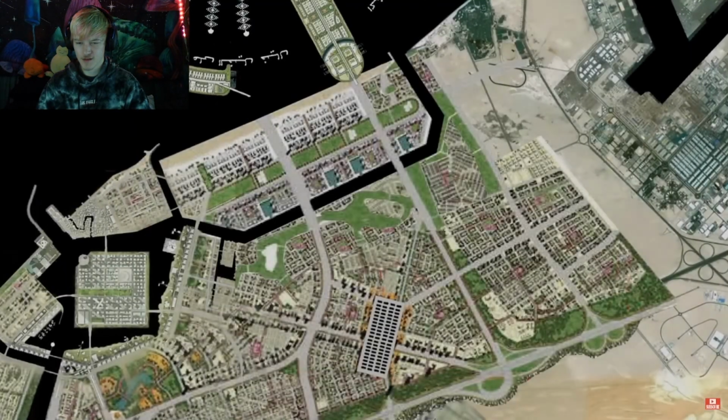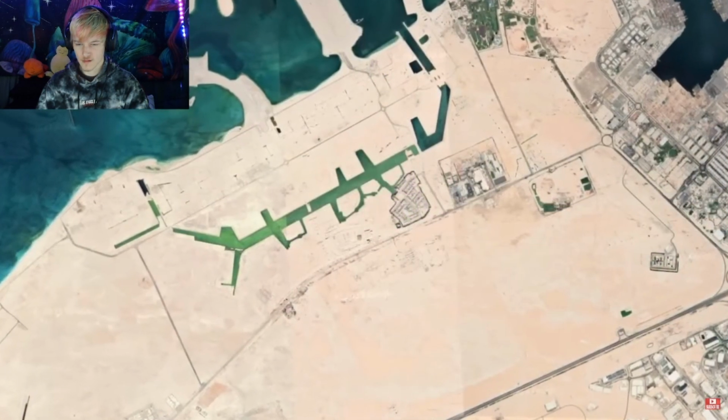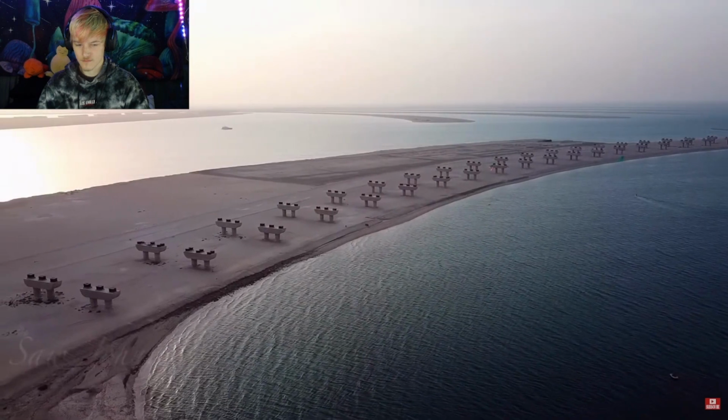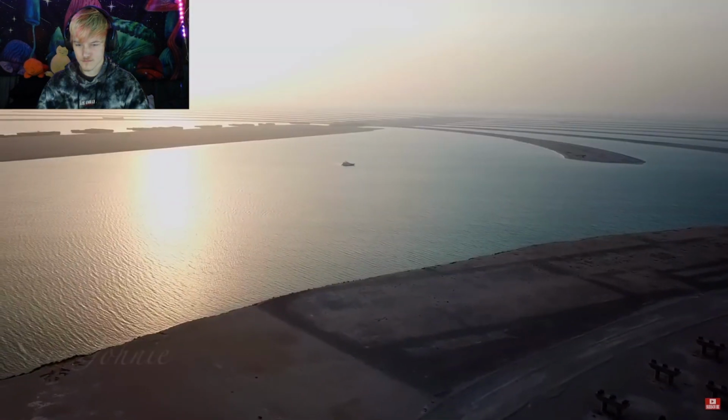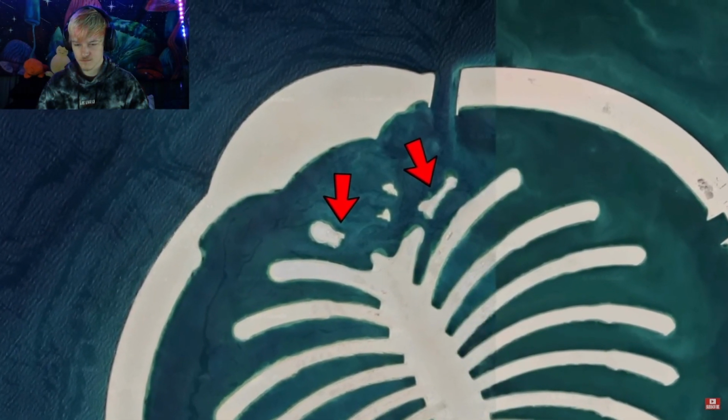The original plan for this palm included a new residential district at the entrance. However, as you can see, they never really got there. Some sand and road work has been completed on the palm, although if you look a little closer, there are signs showing that the project had to halt suddenly. For example, these broken sectors at the end of the palm indicate that they weren't quite finished laying sand.